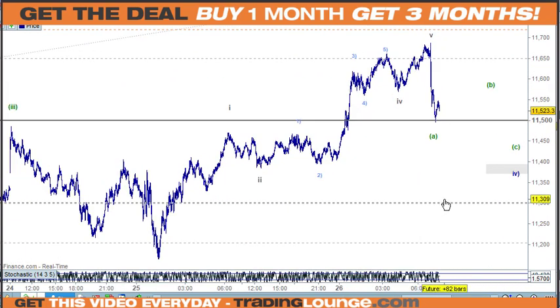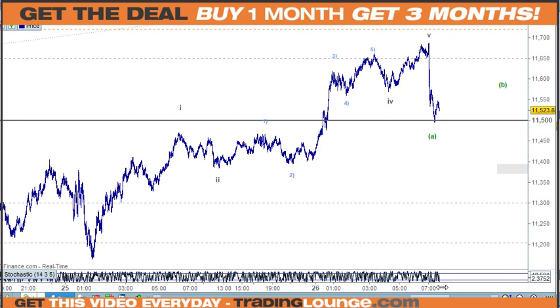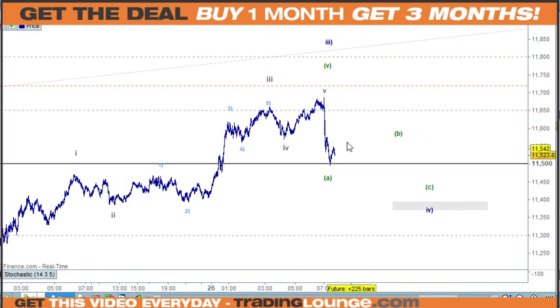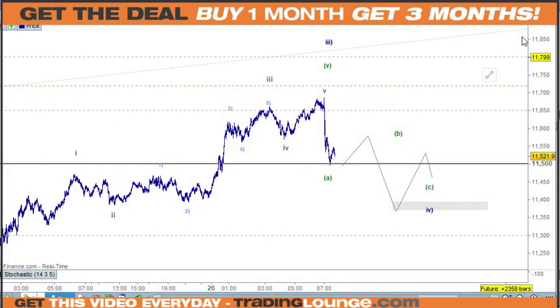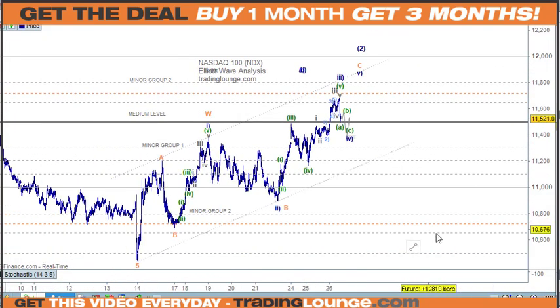We'll gather some information, but accounting for everything here, once again, we've got a nice impulse wave down. We're going to bounce off this medium level here and then down again into this space. And if it climbs back up here and gets support here with a little classic trading levels pattern, the story, the arrival, the reaction, the first high above, you have to wait for all of that and then go long on any of these highs over here. So that would be the NASDAQ at that point.